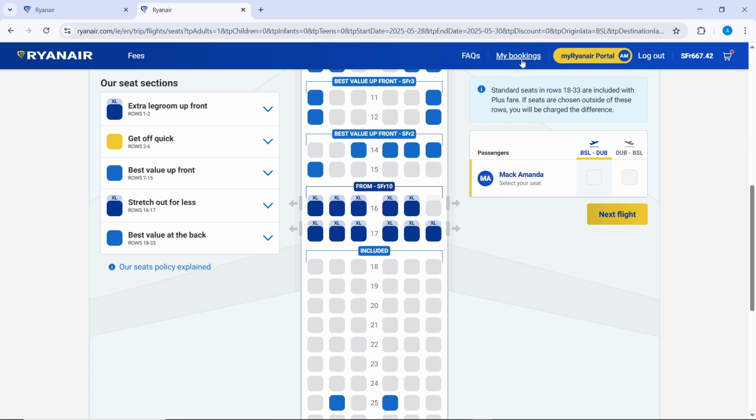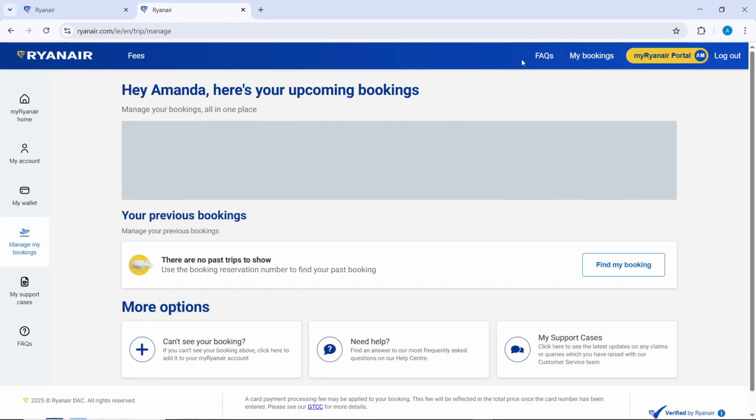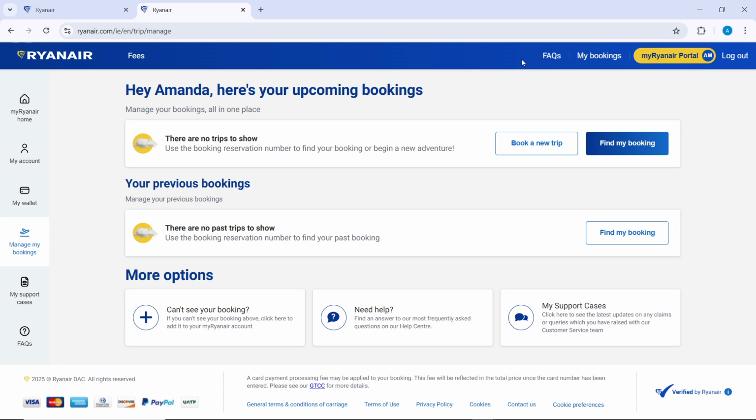Once you head over to Ryanair, click on my bookings, and that's going to take you to a window where you have all your bookings. Now find the flight you want to modify and click on manage booking or view itinerary right next to the flight. Then look for the option to add bags or equipment or add services. Then select priority and 2 cabin bags. Review the added service and click continue to payment. Enter your payment details and confirm the addition. You receive an updated email itinerary reflecting the added priority boarding.